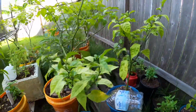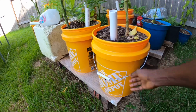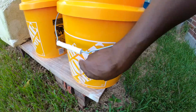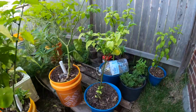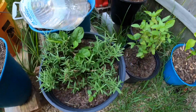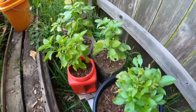If there's heavy rain, if the reservoir is full, it comes out at the bottom. You can see right here, it's a hole right there. So any overflow just comes out from the bottom. So you can do something like this. Containers, they grow in different containers, different sizes. You can see they have herbs, they have different things that they're growing in smaller containers over here.